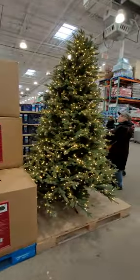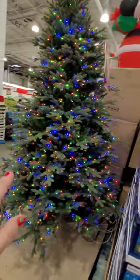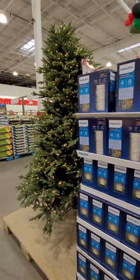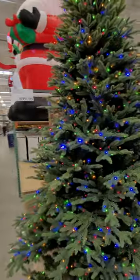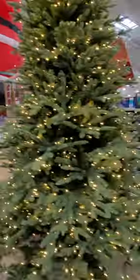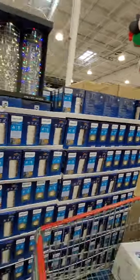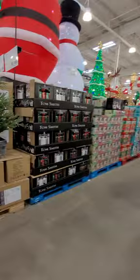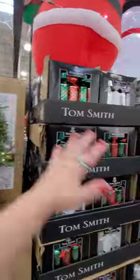Okay, and then this tree, I believe it is the same as the one we have seen. Let's look at the price. Yeah, this one is 7.5 feet. And I don't know about the price, I believe. Okay, yeah, I found it. This one is $699. And then we have this one, which is smaller, and it's $129. Okay, let's go to the next ones.